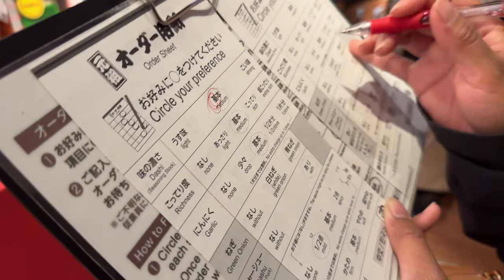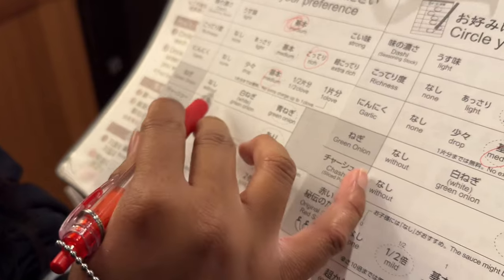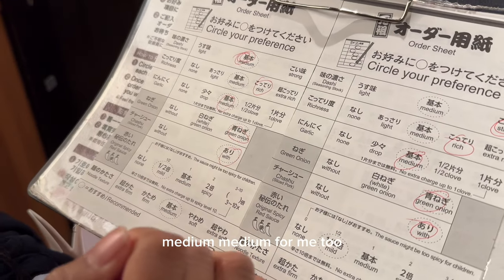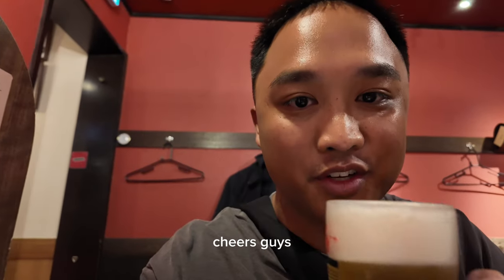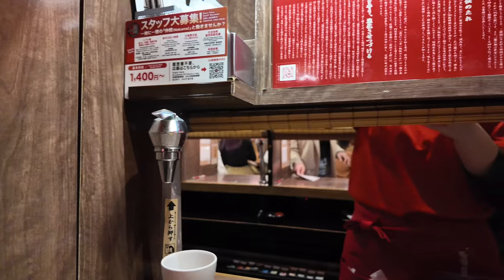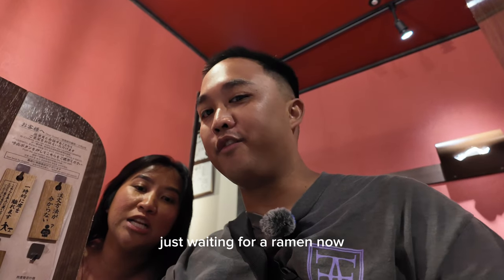Richness, rich. Garlic. Just regular. I'll try regular. Green onion, yeah. I want medium. Medium for me too. Medium is the original, yeah. Cheers, guys. Just waiting for the ramen now.